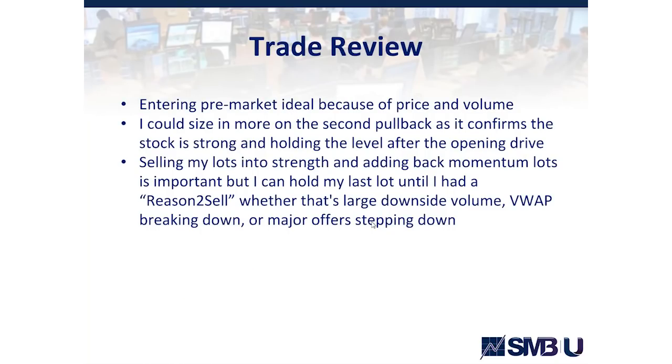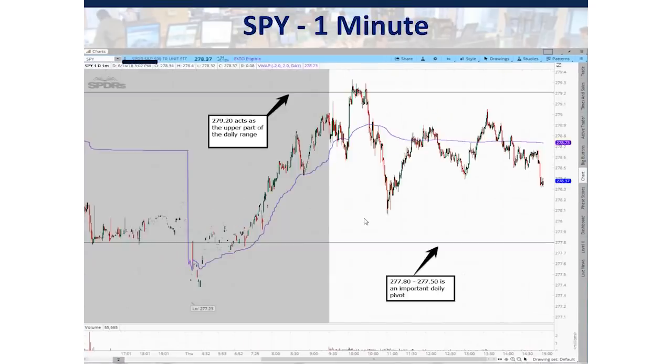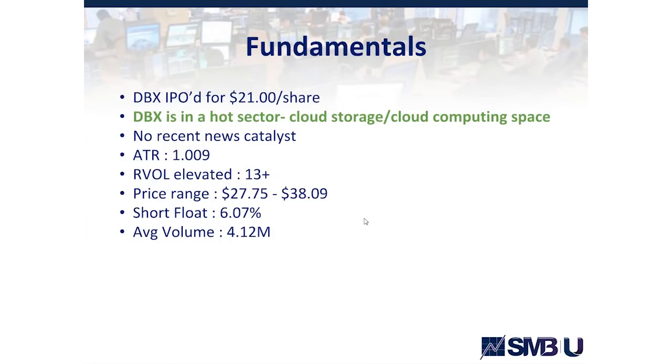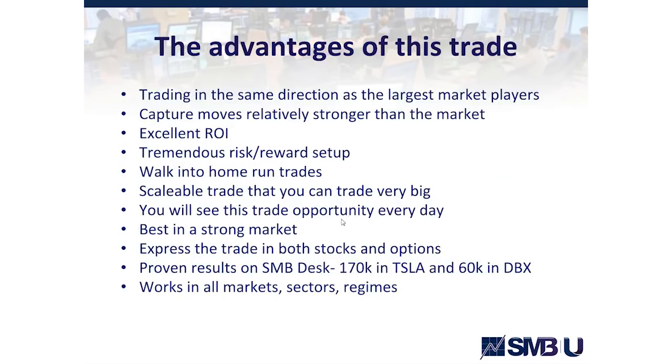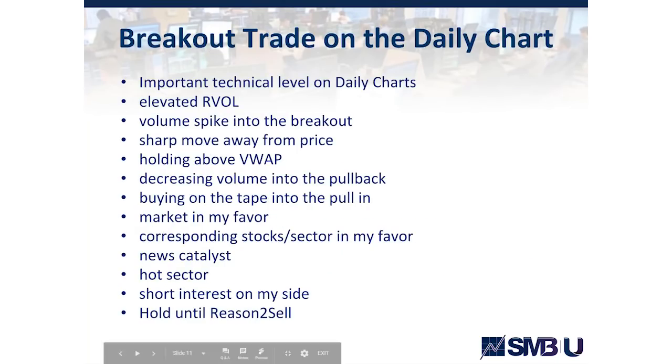Okay, and I always like to end the playbook trade with a trade review, how I could have traded it better. But the training technique that I want you guys to take away is building playbook trades. Give it a title. It's a daily chart consolidation breakout trade. Come up with a trade strategy. What are the variables that I need to look at to make a trade decision? What are the variables that help me and are on my side that give me confidence this is going to work?